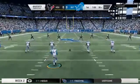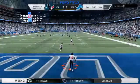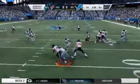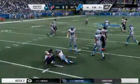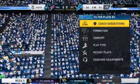Two teams here, each off to 1-0 starts, as this one is underway on EA Sports. This is fielded a few yards into the end zone, and he's able to get it across the 20, but not by much, as he's marked down at the 21-yard line.